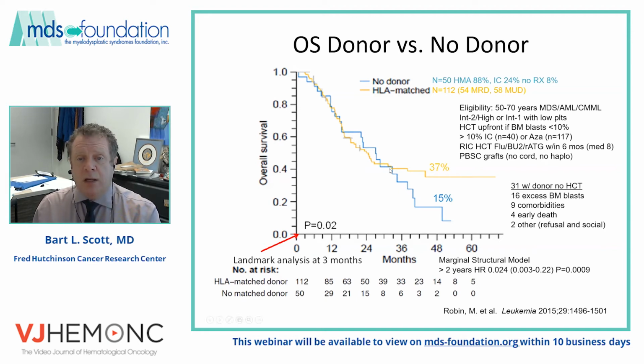So you really want healthy people who don't have a lot of comorbidities, because otherwise they would die before they would see the potential survival benefit. Most of these studies are what we call intent to treat analysis, which means that patients may not have received the transplant. And indeed, in this study, there were 31 patients who didn't receive the transplant, primarily due to uncontrolled disease. So it is important to try to get the disease under control before you do the transplant, particularly if you're going to give a patient what we call a reduced intensity conditioning regimen.